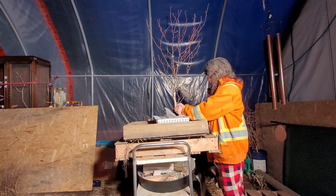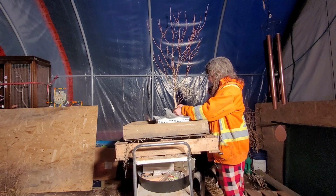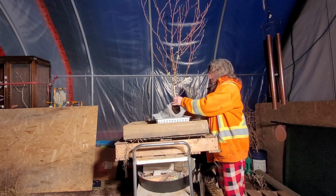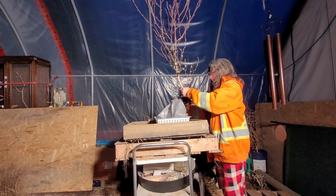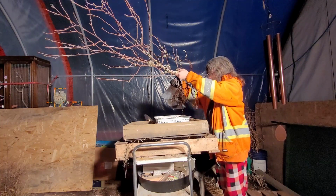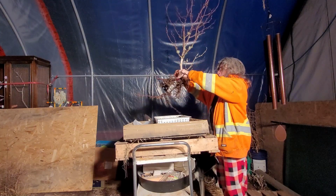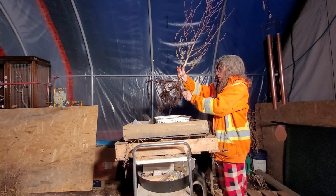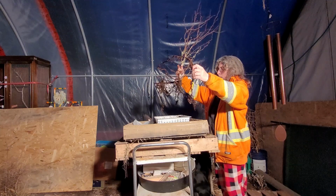I'll have to slowly take it off of there. Some of it's really green and really nice. Alright. So I got a generous amount of root with this one. Somewhat one-sided. And this root here just went on forever and ever and ever.